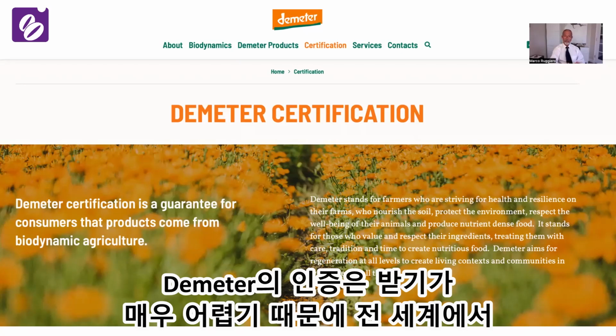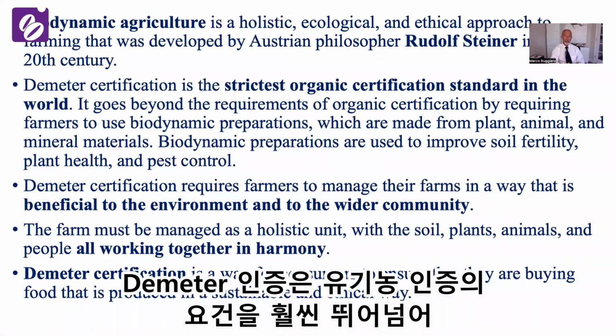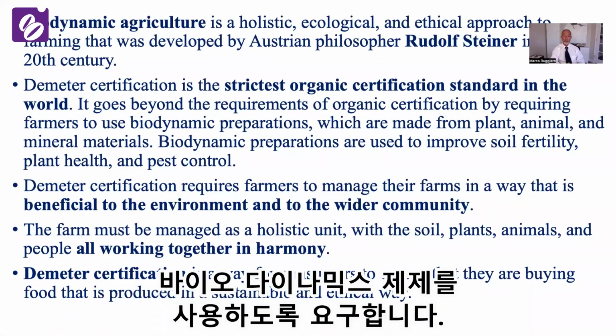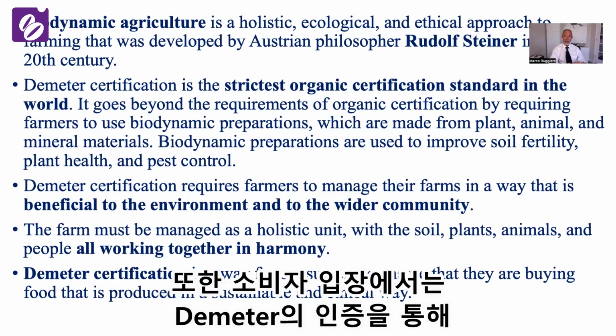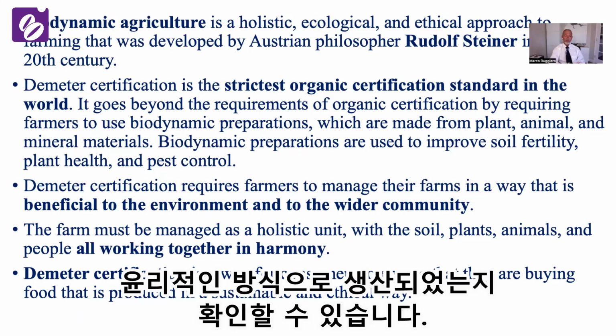And I tell you, very, very few supplements in the world can make this claim because it's very difficult to have certification by Demeter. It goes well beyond the requirement of organic certification by requiring farmers to use biodynamic preparations, which are made from plant, animal, and mineral materials. And for the consumer, Demeter certification is a way to ensure that what they are buying is produced in a sustainable and ethical way.